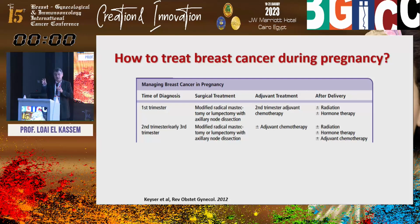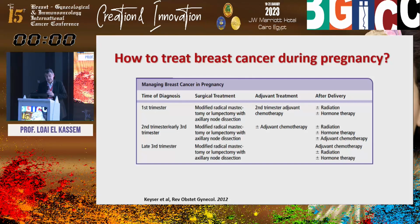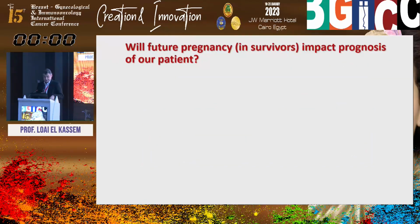If she is diagnosed during the second trimester and early third trimester, like our patient, she could go for upfront surgery with the same as above, or the reverse. She could receive neoadjuvant chemotherapy, like we suggested for our patient, followed by surgery that will be very near to the delivery, and she can go for post-operative radiation therapy and endocrine therapy later. And if she is diagnosed at the third trimester, well, that's the easiest. The pregnancy is almost done. So she gets either radiation therapy or starts the first 2 to 3 doses of chemotherapy, then delivery, and continue your plan as you think.